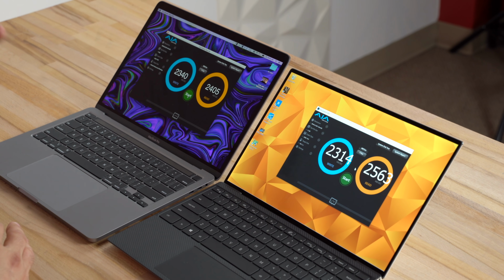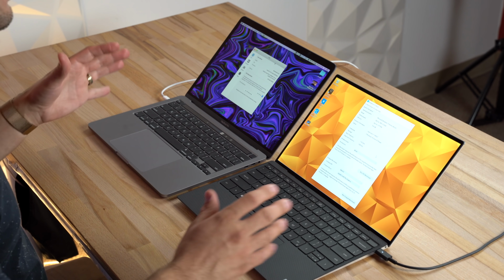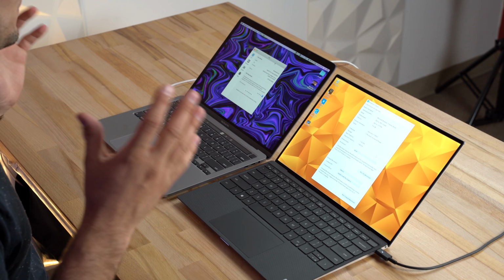Both of these are super fast. You won't notice a difference, but there is one difference you will notice, especially down the line, and that's the fact that the XPS allows you to upgrade your SSD later. But with Apple, whatever you buy out of the gate is exactly what you're gonna be stuck with. And now let's compare the CPU and the graphics performance.